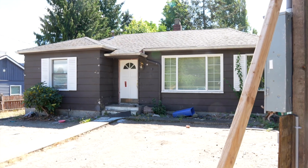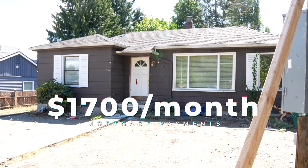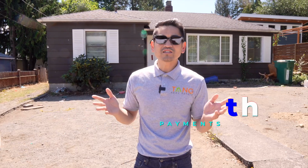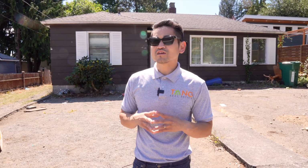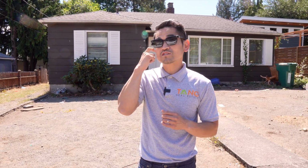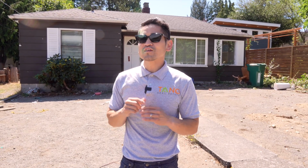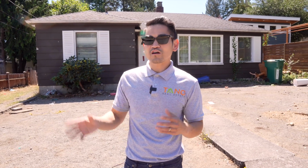$425,000 at 5%. The monthly payment equals out to be about $1,700 a month plus property tax and insurance. Maybe that'd be $1,850 a month. Definitely can rent out this 2 bedrooms, I believe 1.5 bath or so, for probably at least $2,000 a month in this area. So definitely a little cash flow, but that helps because we can use that money to work on our soft costs, which is architects, surveys, and all that for our permits.